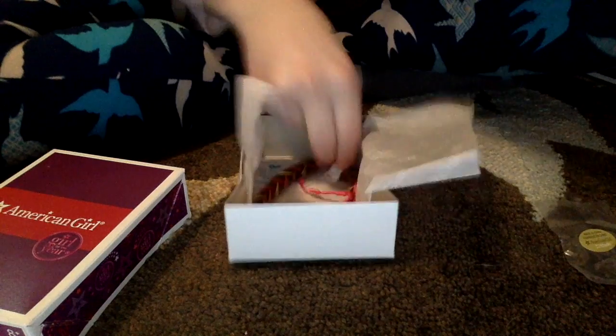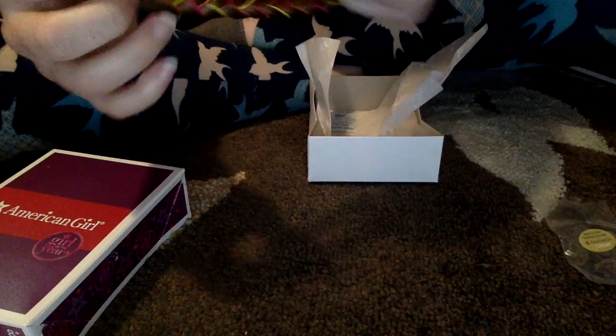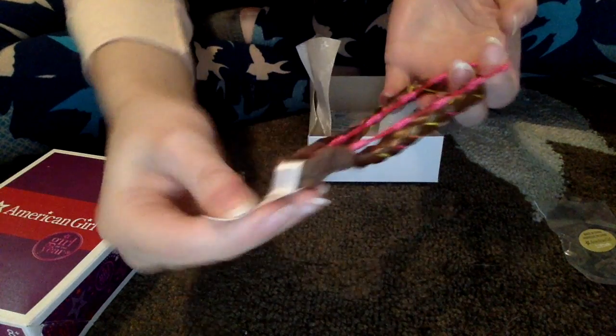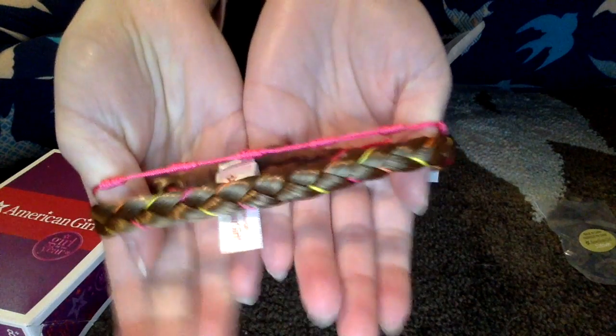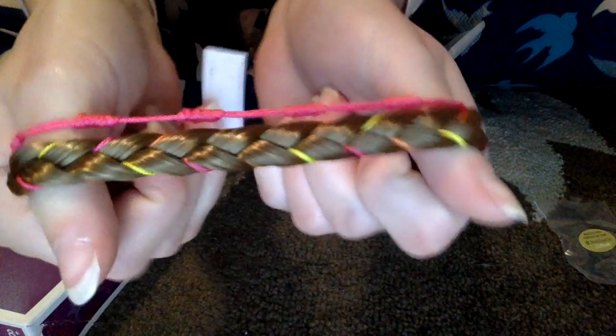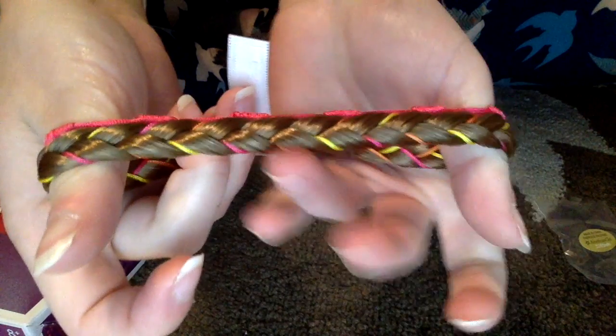It's so very cute. I really like this piece. It's really nice. And then last but certainly not least is the headband. And of course there's an American Girl tag on it, which is obnoxious in every way. But we have this and it has a pink rope piece with little coils in it. And then we have a braid of Leah's hair with pink, yellow, and orange little tiny rope strands braided into it. And it's really pretty.